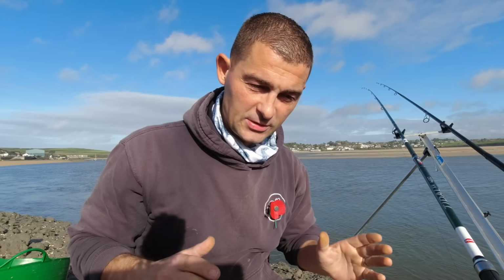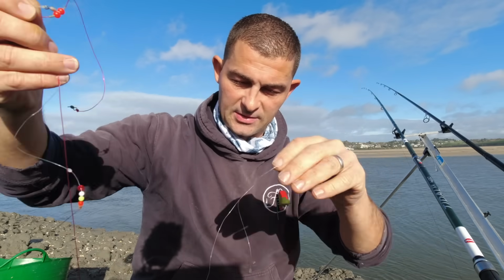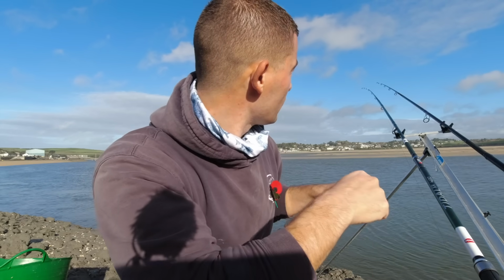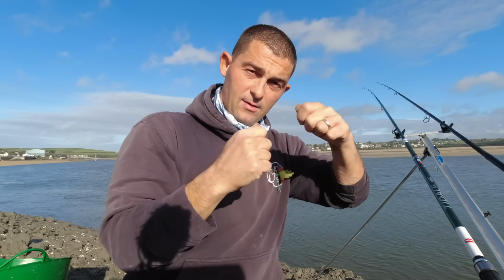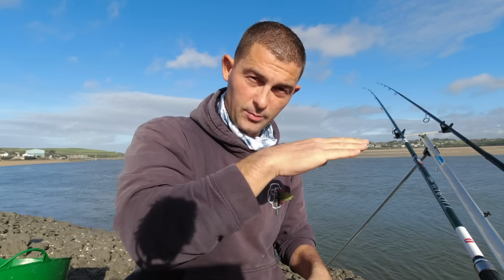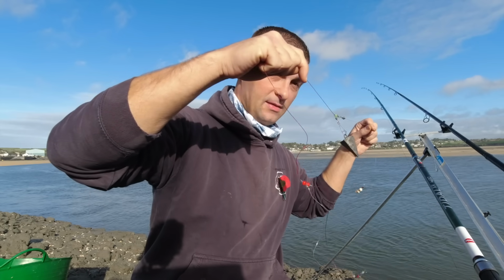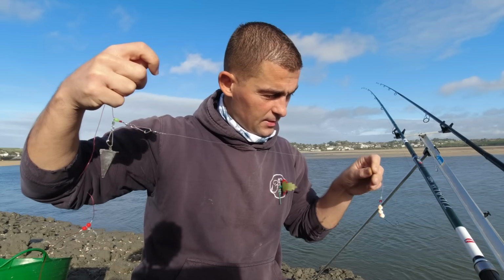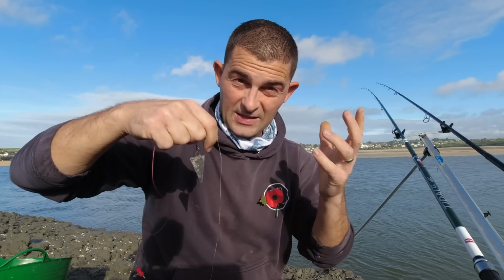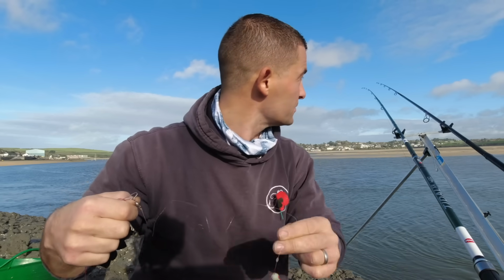Flounders like a bit of movement, which is why I've put a couple of beads, a bit of bling, some flotation beads. When I'm reeling these rods in, I won't strike it and wind it in like that. I'll wind it in slowly so it trundles along the bottom. When I'm winding it in slowly and this weight is dragging along the bottom, it creates little puffs of sand. And right behind the puffs of sand is going to be my bait with my flotation bait.